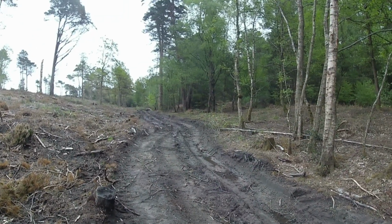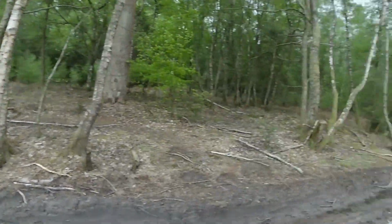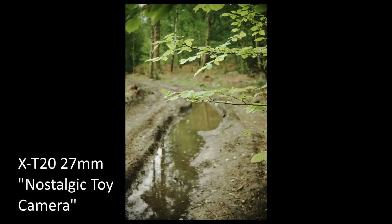I've taken a couple of pictures so far. Oh, there's a deer crossing the path up ahead and going into the woods. Taken a couple of pictures so far, using both X-Pro1 and X-T20. To be honest, I spend a lot of the time just leaving the same lenses on them all the time. So the X-Pro1 has the 18mm and the X-T20 has the 27mm on at the moment. I've brought a couple of other lenses as well.